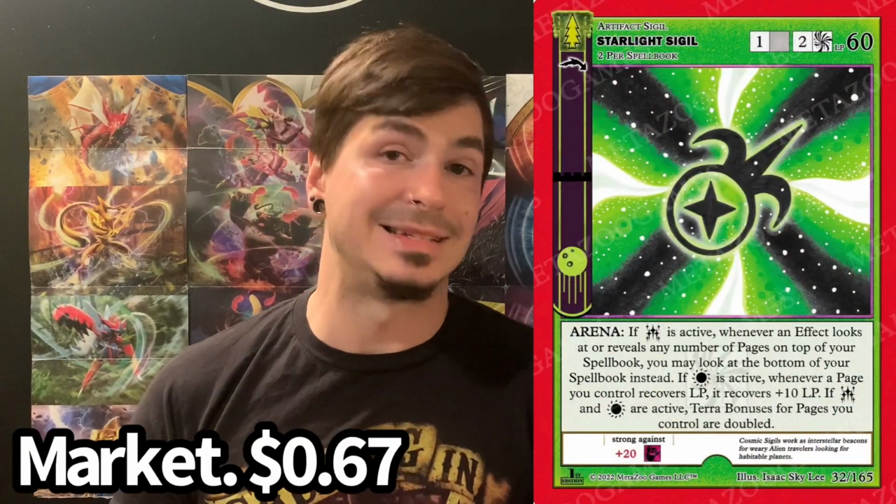First edition, obviously. Starlight Sigil with a market of 67 cents. A 10 did sell for $14.50. I'd pay for that all day, every day. It was a full hollow. No shit, I didn't even realize that. So the pop of 1 actually sold for $14.50 because it has a pop of 1, and it recently sold.